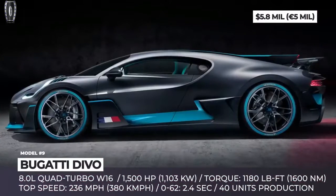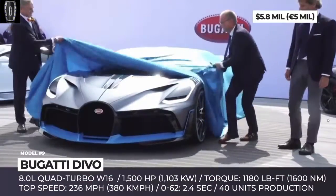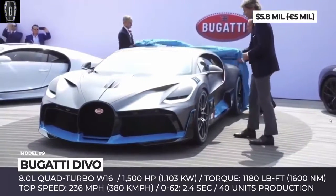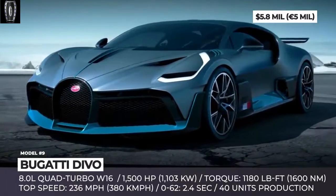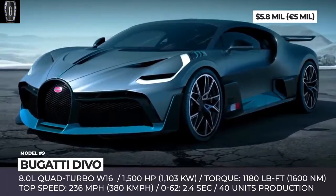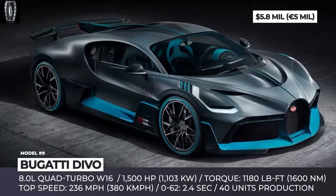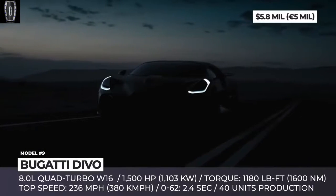Bugatti Divo. The name of the new Bugatti honors Albert Divo, the French champion who was a member of the Bugatti racing team in the 1920s. This hypercar is even more aerodynamic with enormous downforce and G-forces due to a reworked front splitter and a 23% bigger rear wing. The weight of the Divo when compared to the original Chiron model was reduced by 77 pounds by the use of additional carbon fiber components.